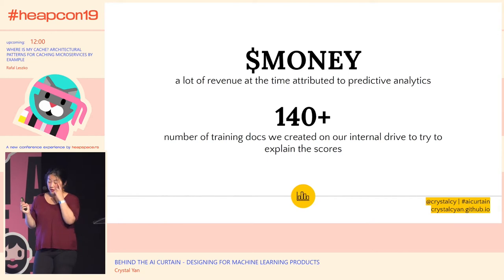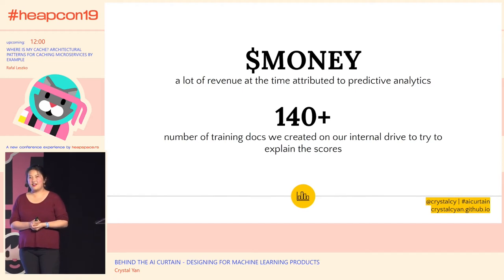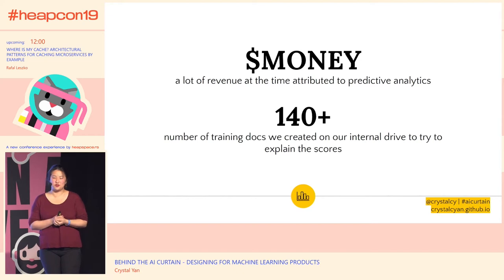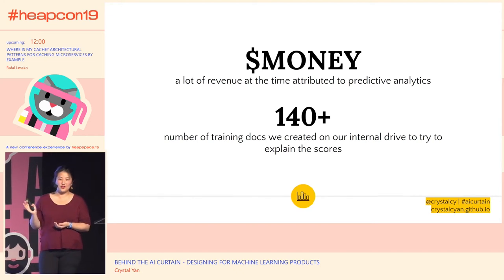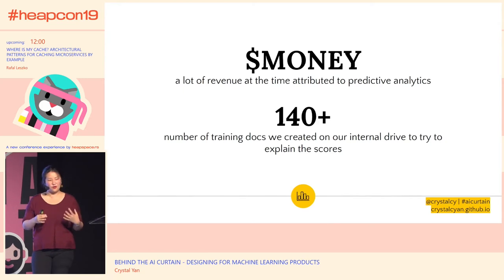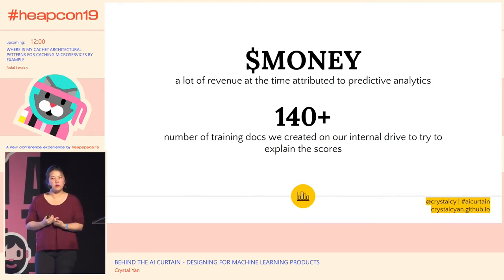One way that I tried to make the case that this was the right time for us to redesign this was I did a quick search on our company's internal drive, and I found over 140 documents in our company drive that different employees had created to try to explain how the scores worked to other employees who just started. And I made the case that if our own employees can't understand how this works, how can we expect our customers to understand it?